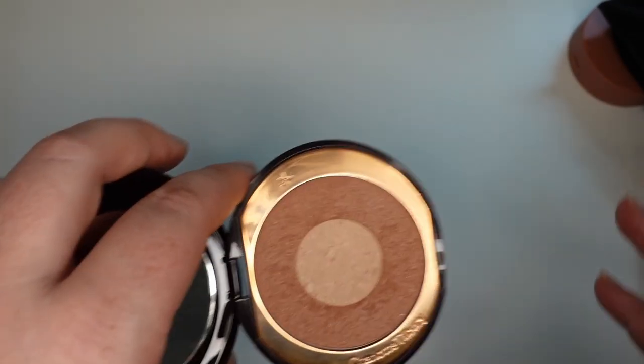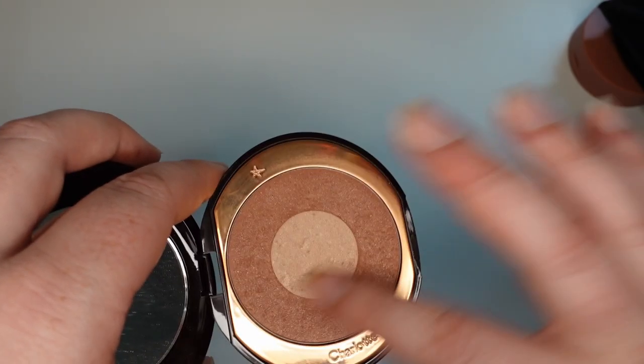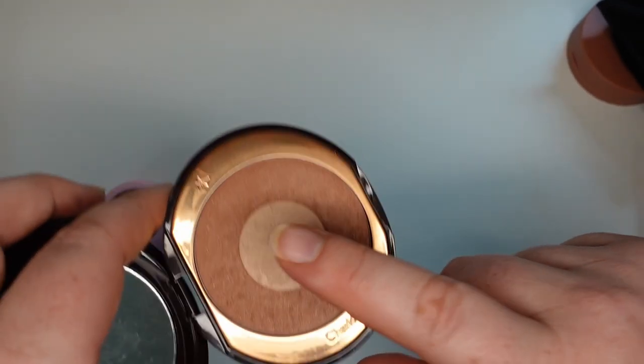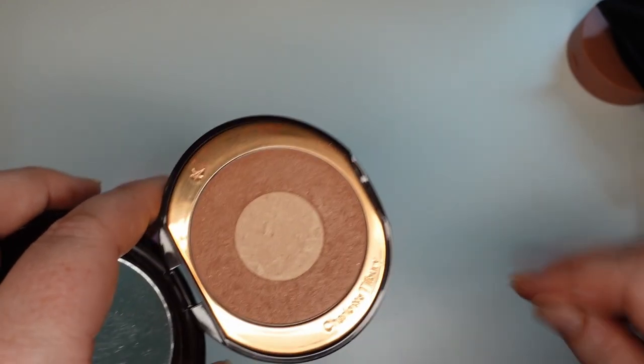It pops so much. It's such a vibrant color on me. Maybe I didn't do a great job swatching. No, I sure didn't. It's such a vibrant color on me, and I like that she mutes it with these, you know, kind of highlight shades in the middle, so I really do like this.